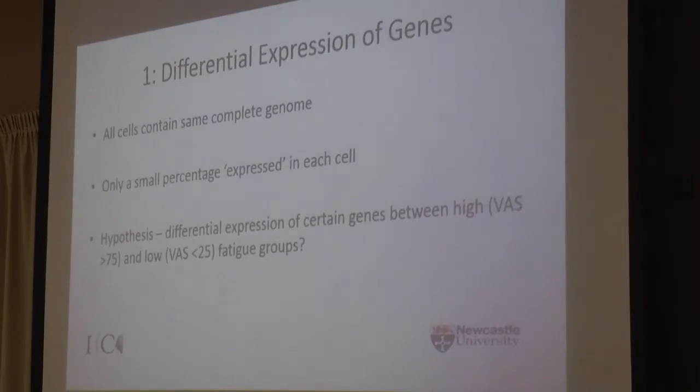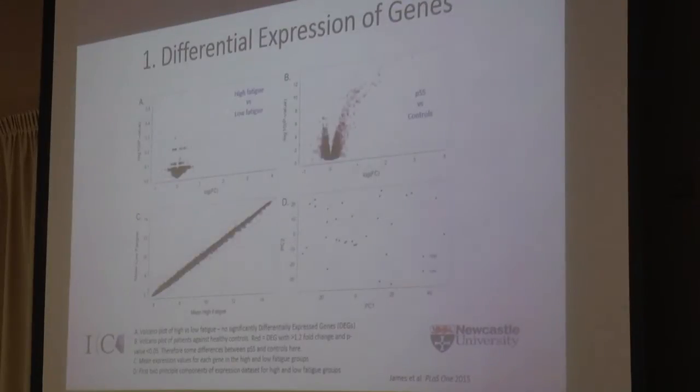So the first thing we looked at was differential expression of genes, and it functions on the fact that all cells contain the same complete genome, but only a small percentage of this is expressed in each cell. And we were wondering, is there a differential expression of certain genes between those patients who have high fatigue and low fatigue? And this is what we found, and I'll talk you through each of these slides. So at the top here, in A, this is a volcano plot looking at the different gene expression between high fatigue and low fatigue.